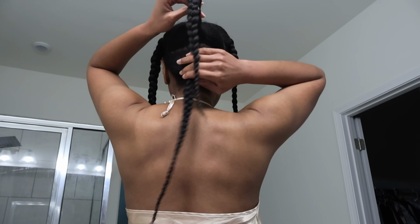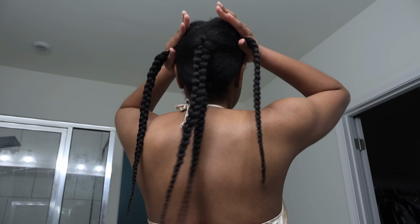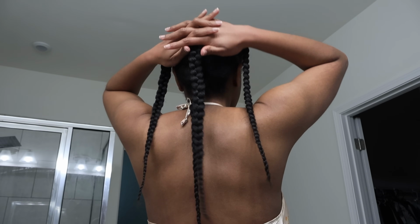I'll say this one thing, you know your hair is getting longer when other people notice. Same thing like if you're losing weight, once other people notice you're losing weight, that's when you can say, okay, yeah, I'm definitely losing weight. But with my hair, my mom was like, did your hair grow? I was like, yeah, it did, it sure did.